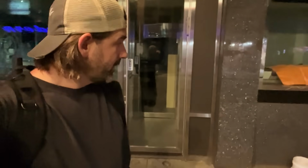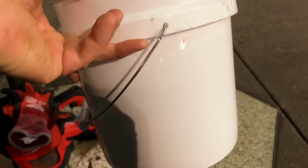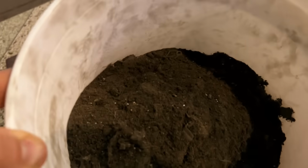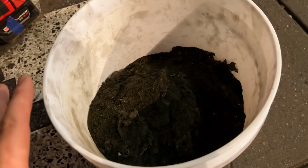Okay guys, it's about 12:30 a.m. I've been out here scraping sidewalks for about an hour, hour and a half. And I got probably a half a bucket full of material. As you can see, it's a little bit over halfway full. A lot of it's actually not very damp. I'm used to this stuff being more damp.